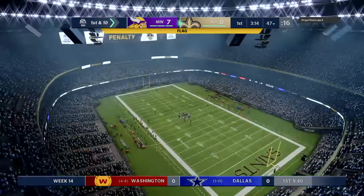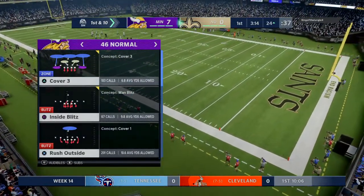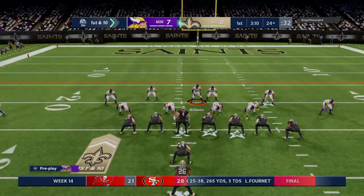Wide open receiver complete. So a pretty early first quarter roughing the passer penalty. Seems like the officials are going to let everyone know they're taking charge of this game. They're always going to protect the quarterback.